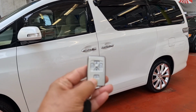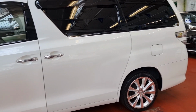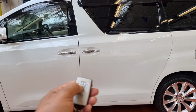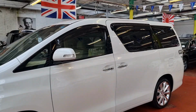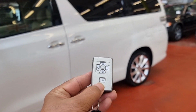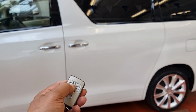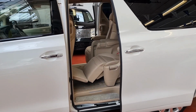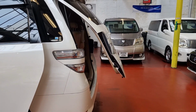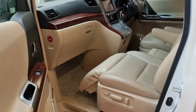Okay guys, so interior, let's have a look. Basically it is keyless entry, so both power doors and the rear power tailgate can be operated with the keys. This one has the keyless entry and everything you can operate from here. So let's see if we can open. So both doors are opening there, and the rear tailgate, that's superb. So let it open and we're going to look at the interior at the front.